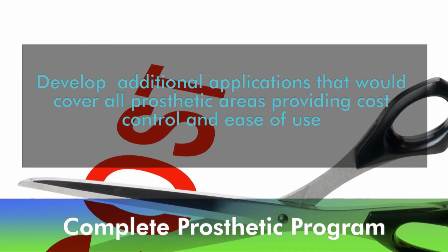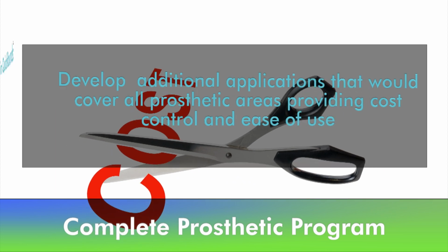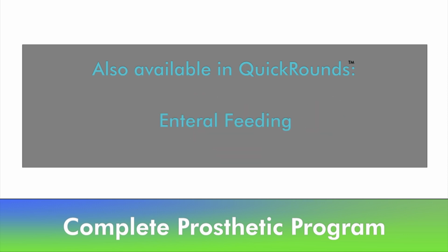Complete prosthetic program. Develop additional applications that would cover all prosthetic areas, providing cost control and ease of use. Also available in QuickRounds: urological, tracheotomy, ostomy, enteral feeding, home delivery.